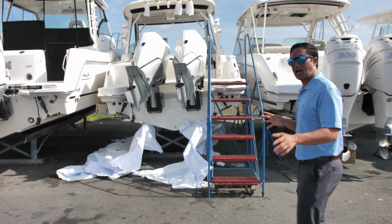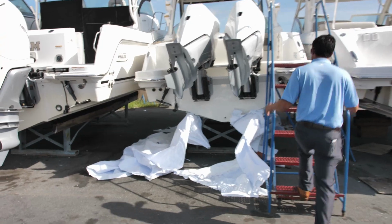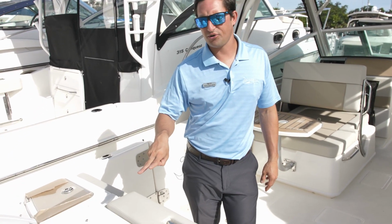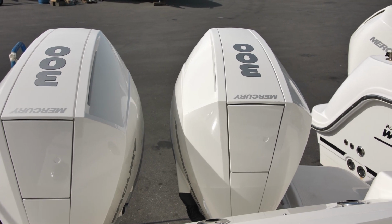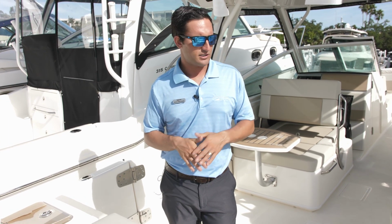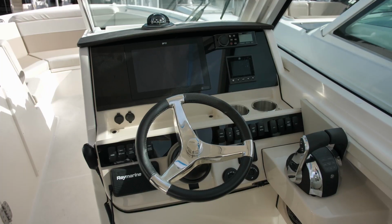Hop on board. Let's check out what we're working with here. This is a relatively loaded boat. We've got the twin 300 Mercury Verados. This boat can come with joystick or non-joystick, which knocks down the price a little bit. This one does not have joystick. Still have control of those dual throttles.